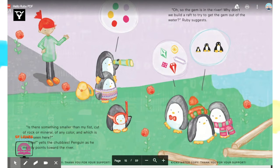"Is there something smaller than my fist, cut of rock or mineral, of any color, and which is rarely seen here?" "True," yells the chubbiest penguin as he merrily points toward the river. "Oh, so the gem is in the river. Why don't we build a raft to try to get the gem out of the water?" Ruby suggests.